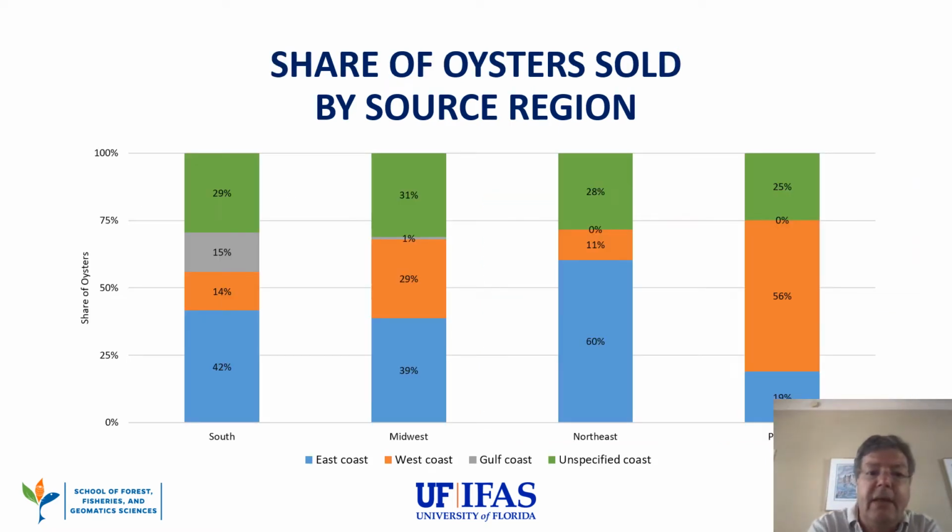If we look at the menus where that information is provided, you have that in the South there are oysters from all 3 regions, plus a significant unspecified coast category, which mostly is Canadian oysters. But the South is the only region where there's a significant presence of southern oysters. In the Midwest, it's fairly close: a third of the oysters come from respectively Canada, the East Coast and the West Coast. A tiny little chunk at 1% comes from the South.